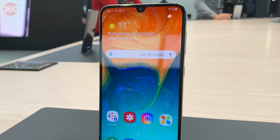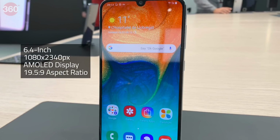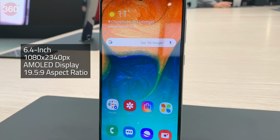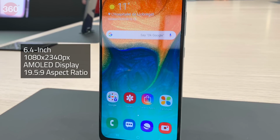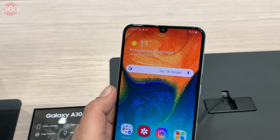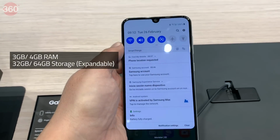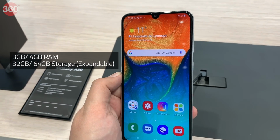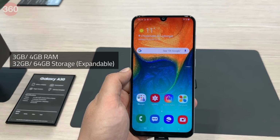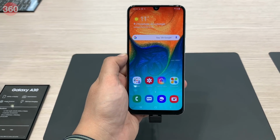Just like the Galaxy A50, the Galaxy A30 also sports a 6.4-inch Super AMOLED Infinity-U screen with a Full HD Plus resolution and 19.5:9 aspect ratio. The phone is powered by an unnamed Octa-core processor coupled with 3GB and 4GB of RAM options along with 32GB and 64GB of inbuilt storage. Storage is expandable via a micro SD card here as well.